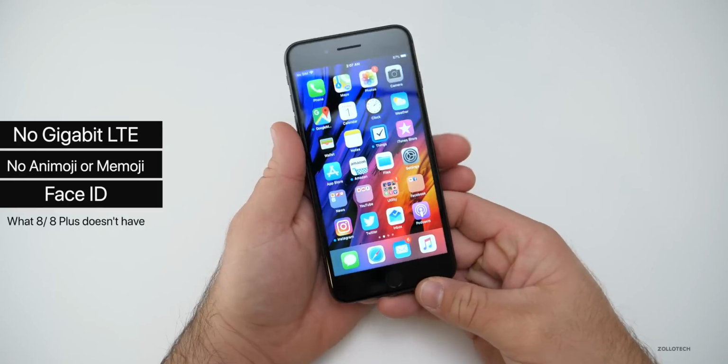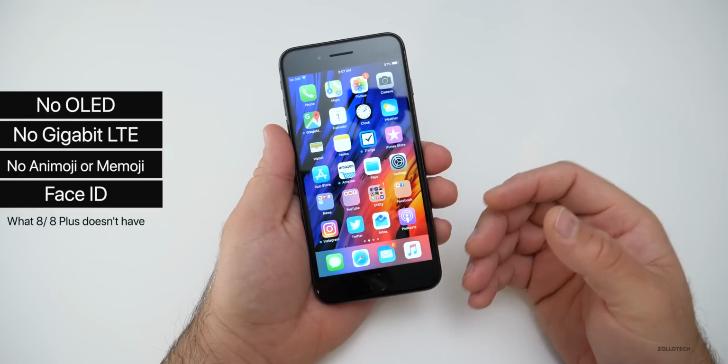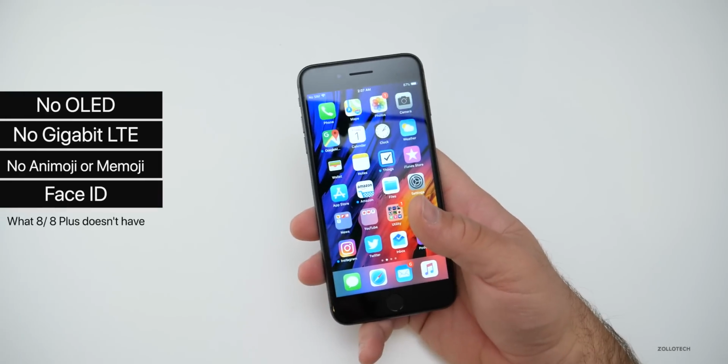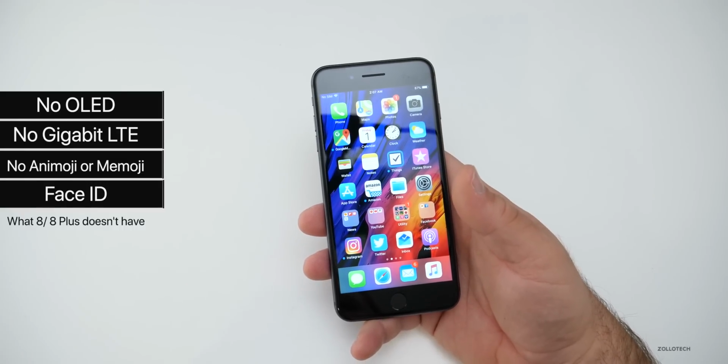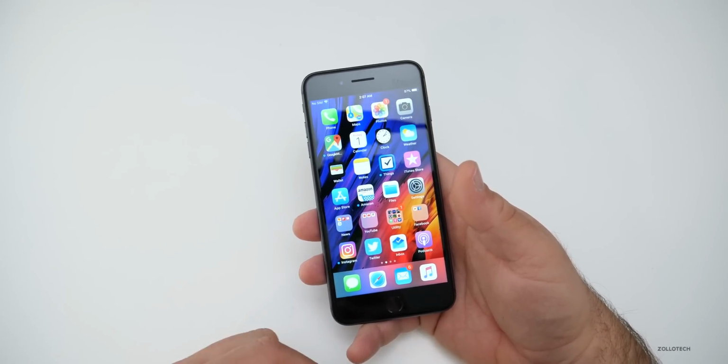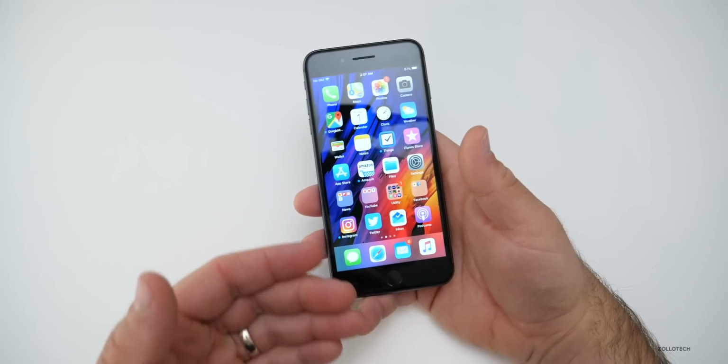It's few and far between, and most carriers aren't even pushing that amount of bandwidth. And then, of course, you don't get an OLED display, and that's good and bad for some. If you're like me, and about 1 in 10 people, OLED can bother your eyes and even make you feel nauseated at times or give you headaches. And for some people, that's a concern.